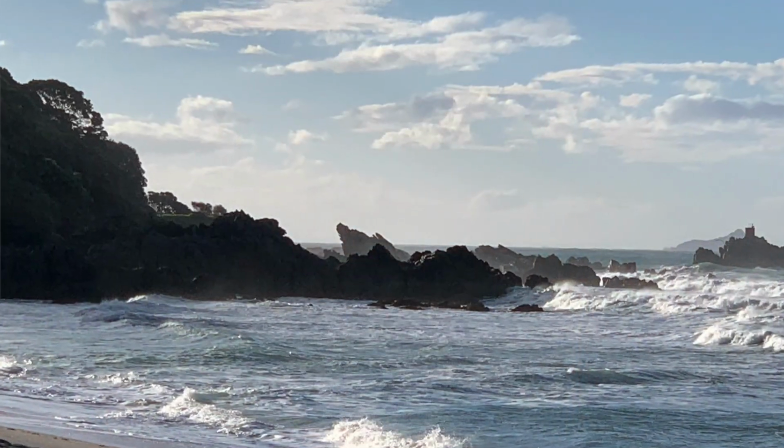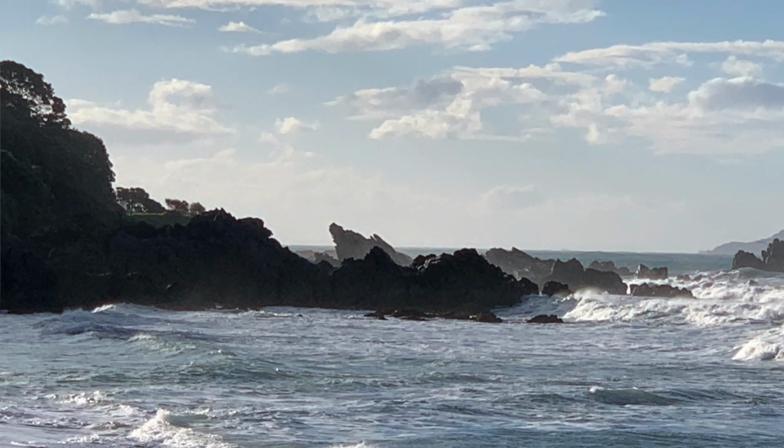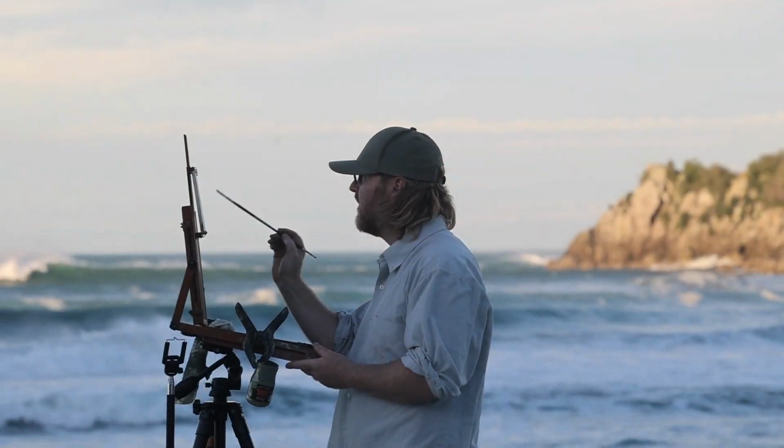My gosh, well, so much for a time lapse. Keep getting blown over by the wind. So I'm just gonna take a few shots as I'm painting and compile them together for the video. It's gonna be sweet. It's such a beautiful scene, I can't believe it. So I'm gonna give it my best.